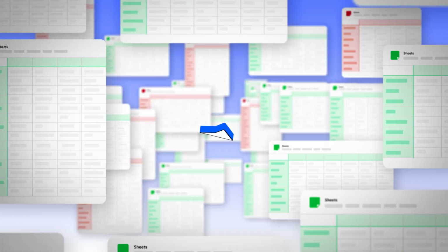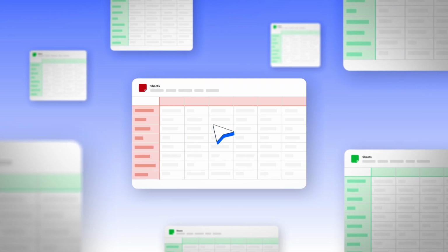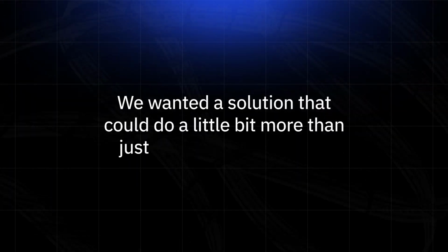We often had to pull data out of that system, put it into other formats or systems to be able to analyze our performance against the OKRs. It just wasn't the right solution. We wanted a solution that could do a little bit more than just project management.